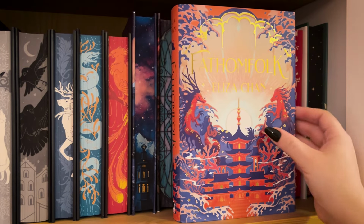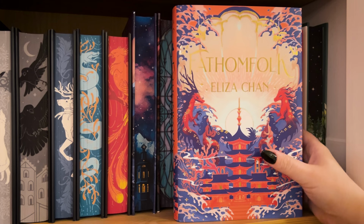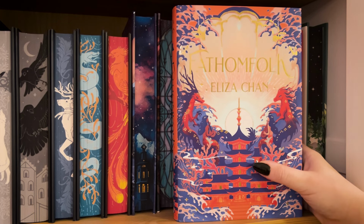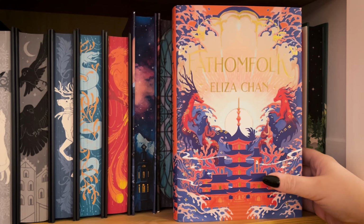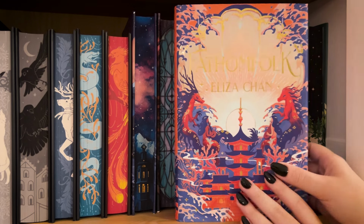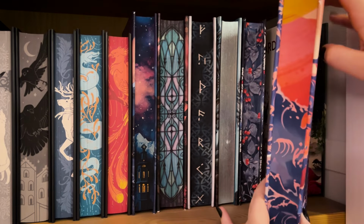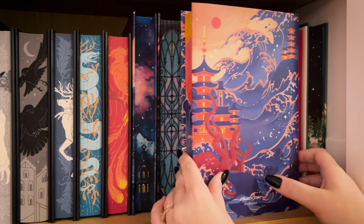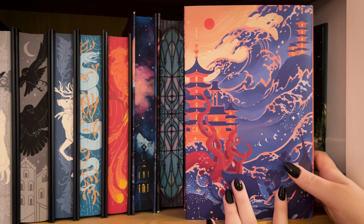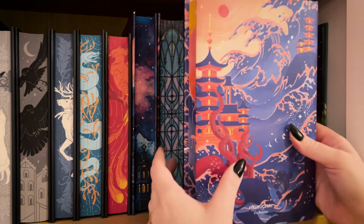The next book is Fathom Folk, and this was another Illumicrate pick this year. The dust jacket is, I believe, a recolor of the standard dust jacket, and I got this one secondhand on Pango. The design from the cover continues on to the back side of the dust jacket, and then it also correlates with the really pretty waves on the edges.